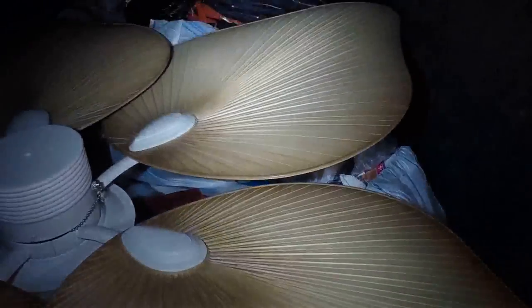Look at these ceiling fans. Isn't that the coolest ceiling fan you've ever seen in your life? Are those not cool or what? Check those things out. I'm tempted to take the blades off there just for artwork. Just look at those things. Those are sweet.